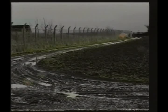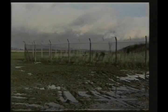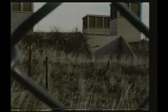These would have taken key local and regional government personnel to safety in the event of an outbreak of nuclear war here on Britain. The entire area is surrounded by a perimeter fence, but from neighbouring fields you can just make out the huge thick steel doors that guard the bunker entrance. Smaller doors are also visible.